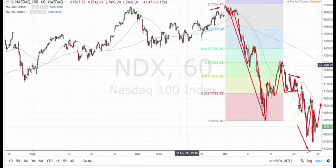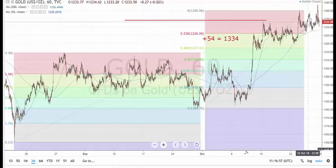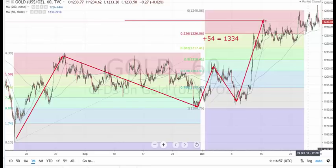So that's a negative. So gold, no change of opinion. We've got either a 1 or an A, either a B or a 2, followed by a 1, 2, 3, 4. Now 1, 2, 3, 4, 5. A messy count, but there are 5 waves there. And it's a 5th wave, so overlapping is allowed to an extent. Suggesting we're now due a correction.